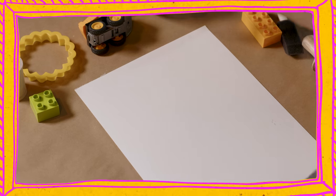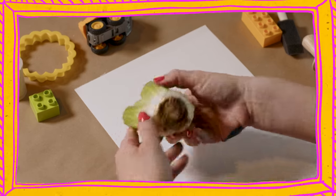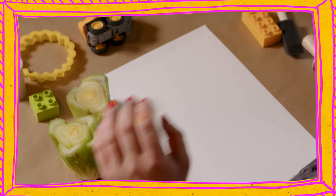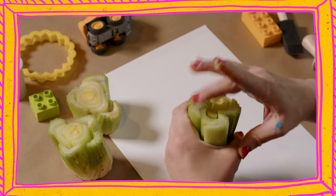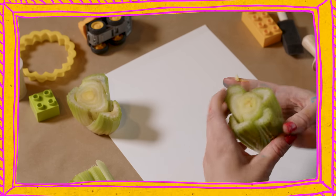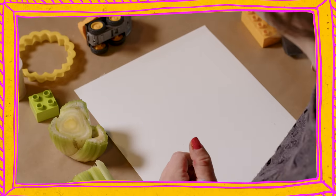I have some leftover celery here, the celery hearts. You don't usually eat the bottom of the celery. And celery hearts are pretty cool. And here's some extra leftover, because when they kind of nest together like this, they kind of make a flower shape. One of the things with printmaking is you're never quite sure what you're gonna get when you actually print with it. So we'll see if this works.